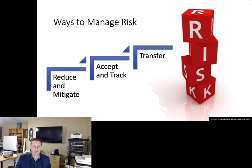There are 3 fundamental ways to manage risk. You can reduce and mitigate the risk, like change things, make it go away. You can accept and track, because everybody takes some risks. We can't just go hide in a bunker, although some days I'd like to. We have to run a business, so that's never risk-free.